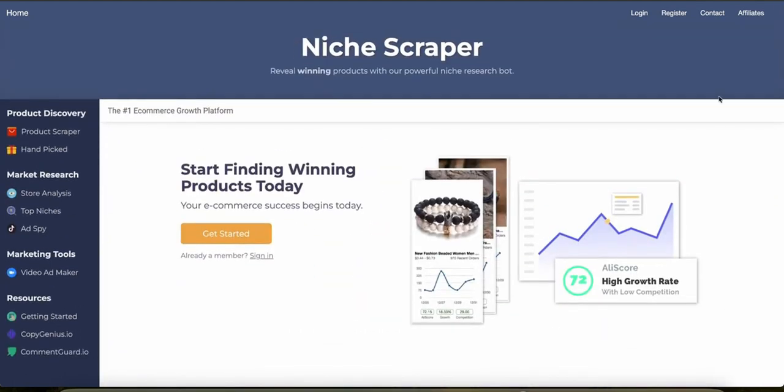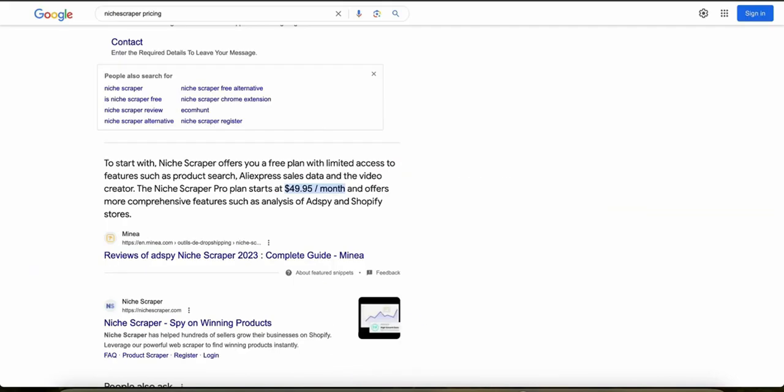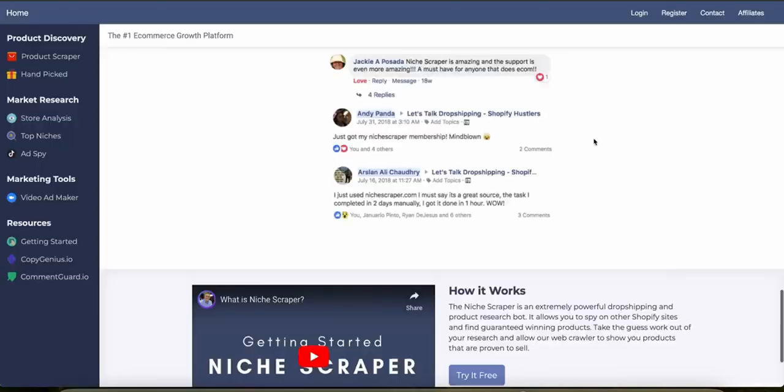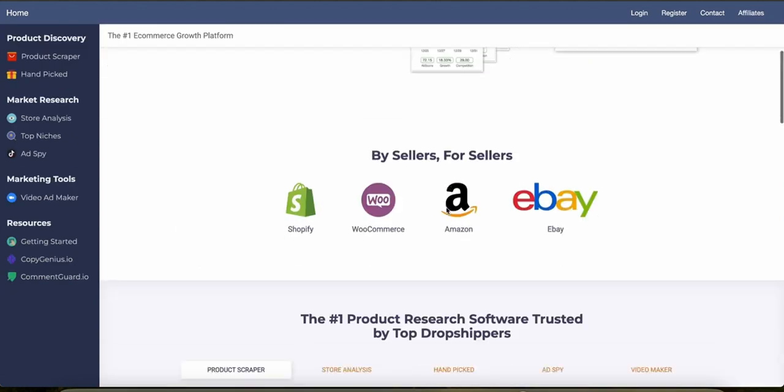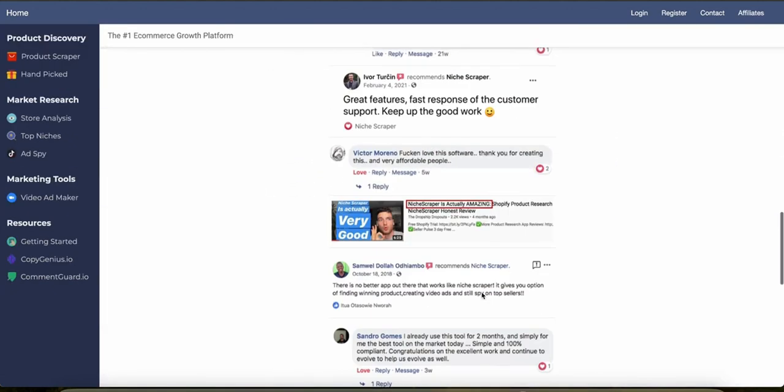What about their pricing? Well, pricing is obviously important, so let's see how much it actually costs. Now, Niche Scraper does not actually have a clear pricing section on their website, which is kind of annoying, but if you Google their pricing, you can see a review that tells you that their Scraper Pro plan starts at about $50 a month, and they offer lots of comprehensive features such as analysis of AdSpy and Shopify stores. The good thing about Niche Scraper is that you don't have to worry about that because you can actually get started with it completely for free.